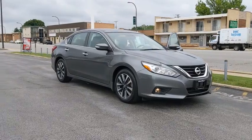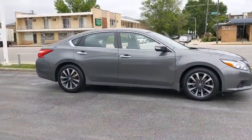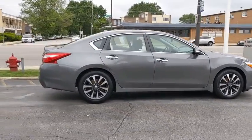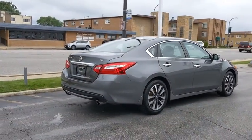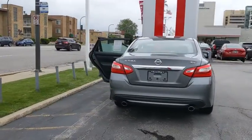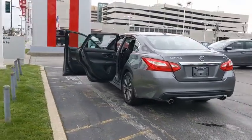Stop by and take a look at the 2017 Nissan Altima. The Nissan Altima offers advanced features to make life easier, and most of the features come standard. Combine that with the powerful engine, 6 standard airbags, and over 5,000 quality and performance tests, and you'll see the Nissan Altima is made to drive and built to last.